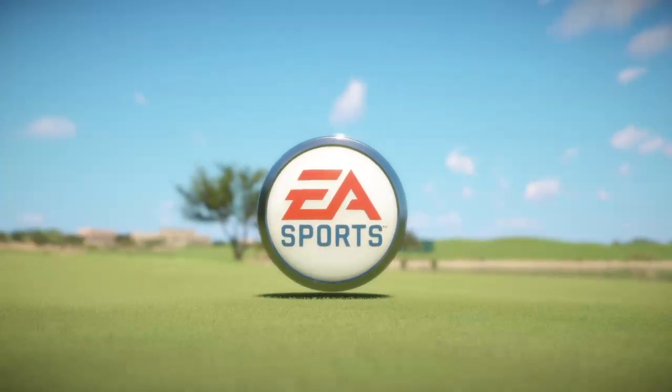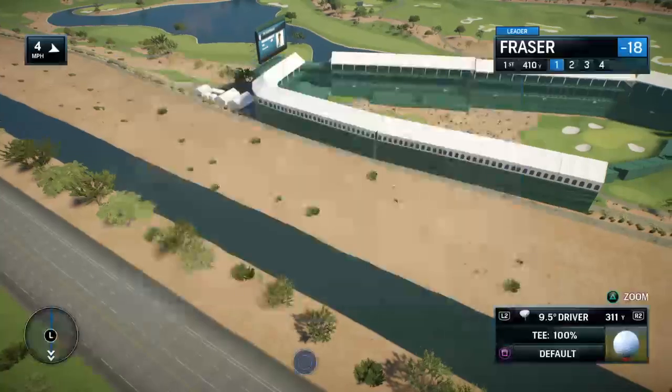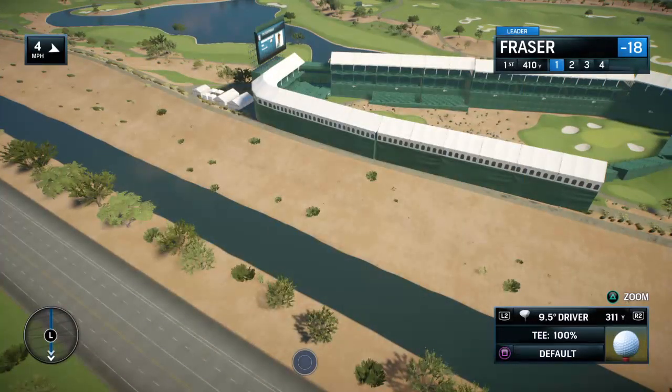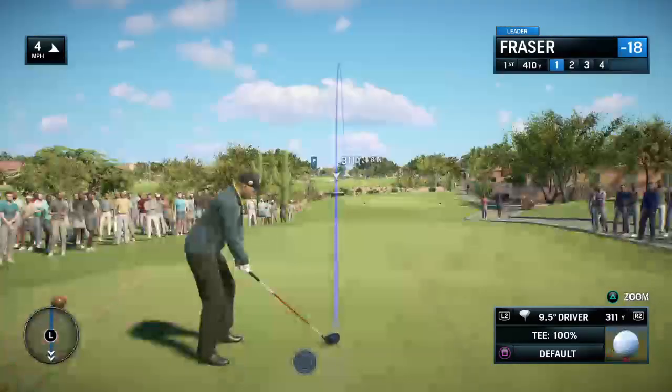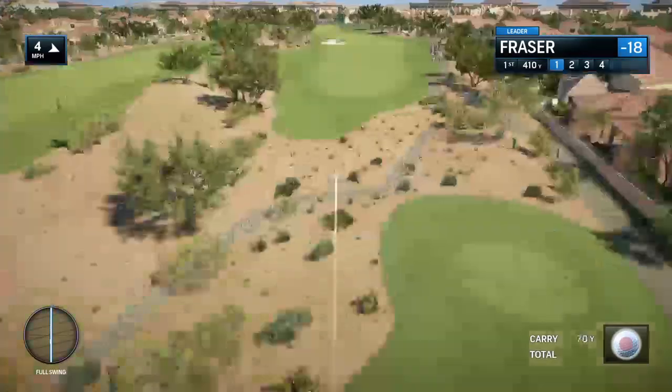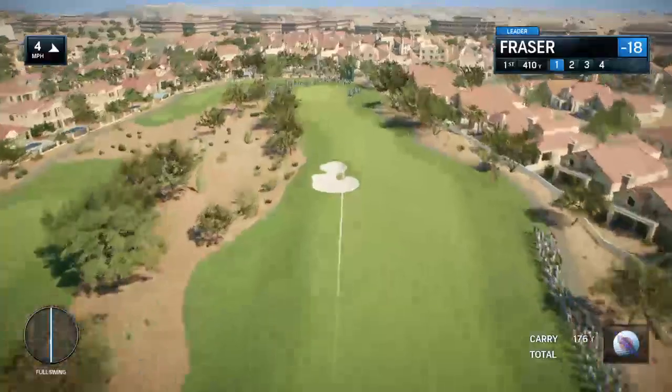This is EA Sports, PGA Tour coverage coming your way. Simply put, there is nothing like it in the game of golf. It is by far the biggest spectator event in the sport. We're at TPC Scottsdale in Scottsdale, Arizona.